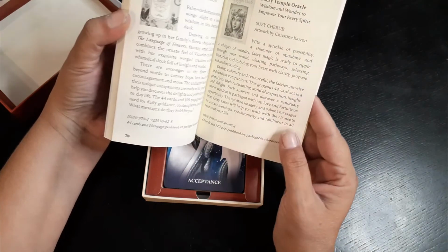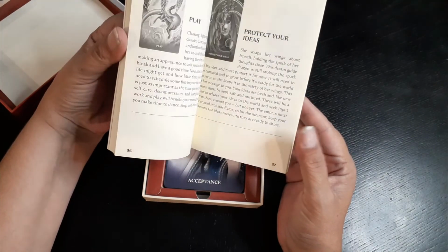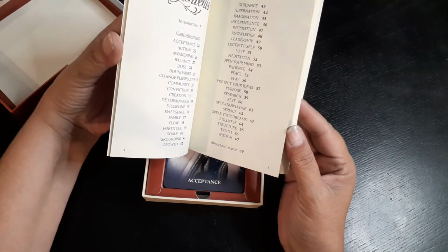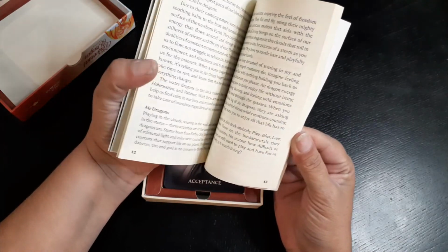This is a 72-page oracle deck. I mean, not deck. What am I trying to say? It's a book. Yes, guidebook. Holy cow.